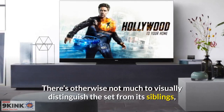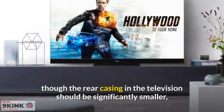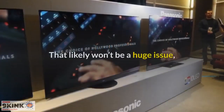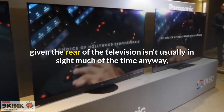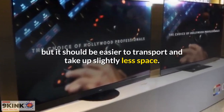There's otherwise not much to visually distinguish the set from its siblings, though the rear casing on the television should be significantly smaller, given the reduced audio output. That likely won't be a huge issue, given the rear of the television isn't usually in sight much of the time anyway, but it should be easier to transport and take up slightly less space.